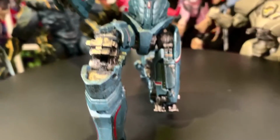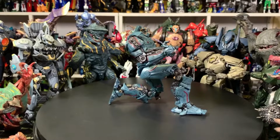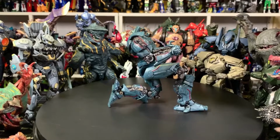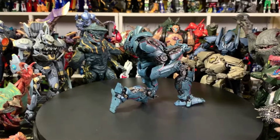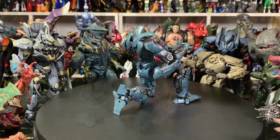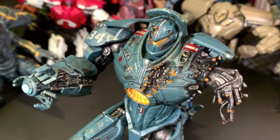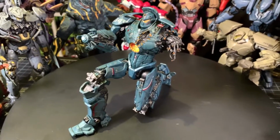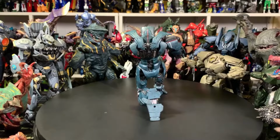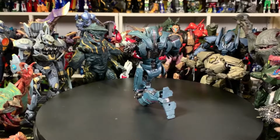Here we have the NECA Battle Damage Gypsy Danger, Anchorage Attack Gypsy Danger from the first movie. And you can see Knifehead in the background, who was oh so close to making this list, but the yellow on him could have been a little better. But anywho, this thing is awesome. Some folks don't like these crazy battle damage, scene specific things, but man, this thing turned out fantastic.